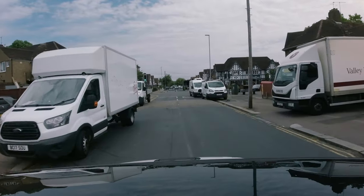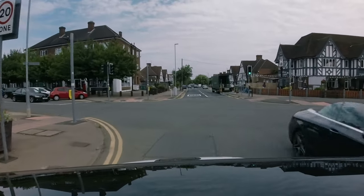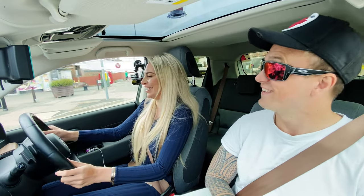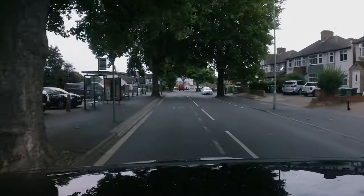Thank you, yes, you've got to be very aware. Cross the roundabout. Yes, it's just here on the crossroads. Ah, please don't come on to me that fast. Good. All right, take your time, focus. The second exit.